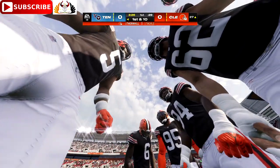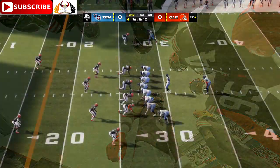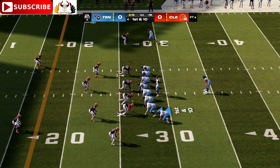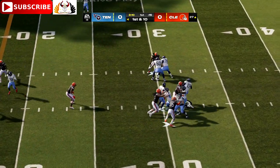Okay, so now the question, how did he get that wide open? Well, we both know that he shouldn't, because from the time they handed out scouting reports before this game, he was circled, starred, everything. Find him, cover him. But sometimes you can scheme a guy.